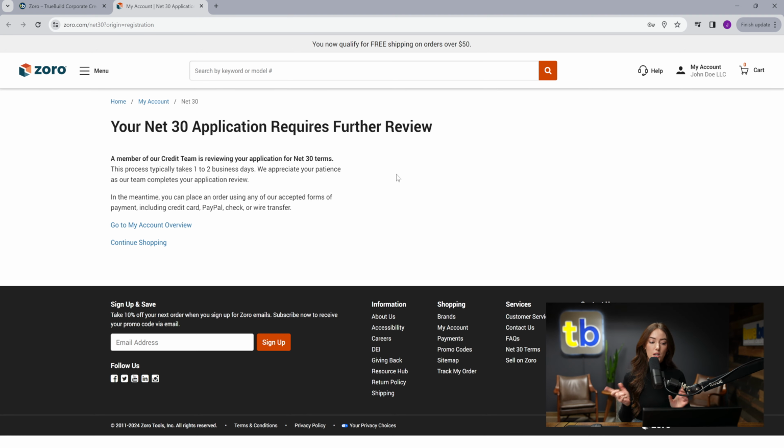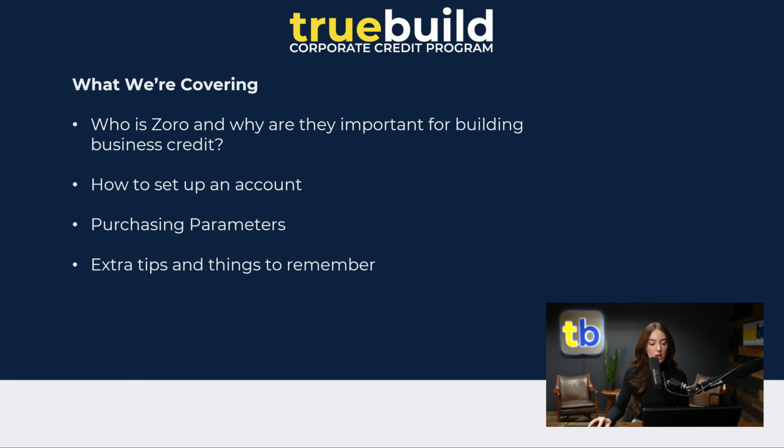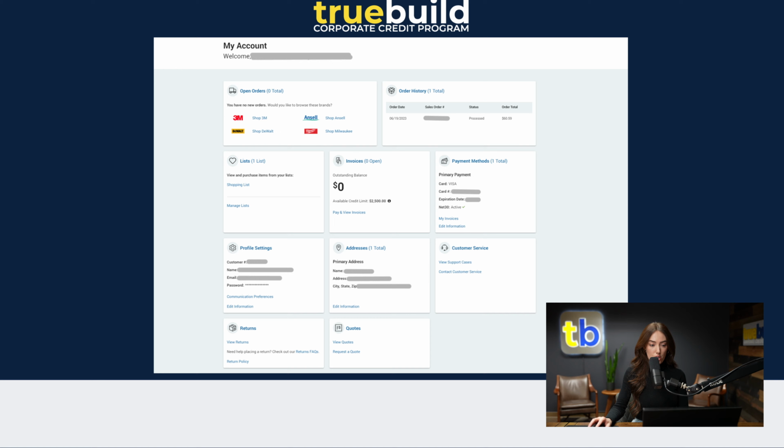Now, we want to take you over and just show you an account that did get the terms attached and what that looks like. So if your account is given the net 30 terms, for one, you'll get the approval page. You should also get an email saying that you were approved. All of that should say what the credit limit was approved for, but also in your dashboard, in your login, you'll see basically just all your company information listed here.